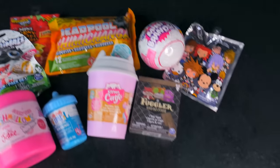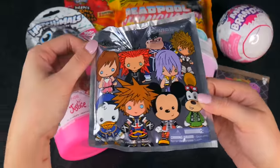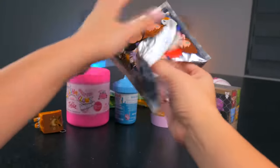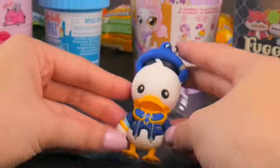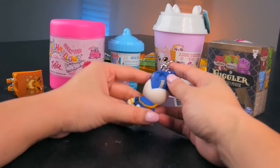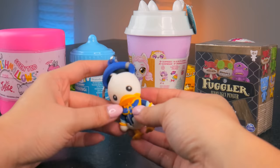Let's grab some. Wow, Kingdom Hearts. Kingdom Hearts key figures. I love this game. It's so beautiful. The storyline's amazing. Oh, we got Donald Duck from Kingdom Hearts. I love his outfit. It's so cool. His mouth is kind of painted on weird because it's supposed to have its mouth open.